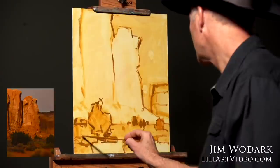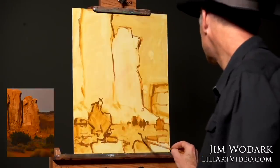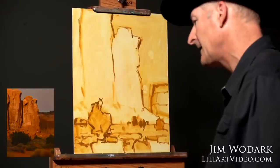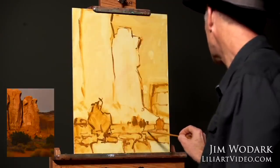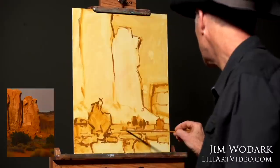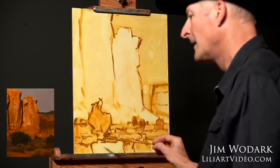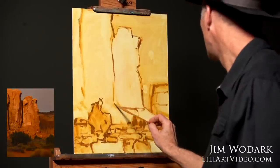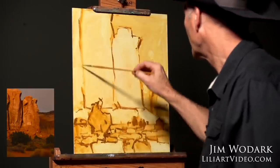So the more that you have an idea of where you're going, the easier it's going to be to paint the picture. If I don't decide things beforehand, then you end up being hesitant in your painting, and it shows in the brush strokes. It's more like you're trying to, oh, should I do this or that? And you don't have that confident placement of the paint and just leave it alone. So I'm just making marks so I can see where I'm going with this.